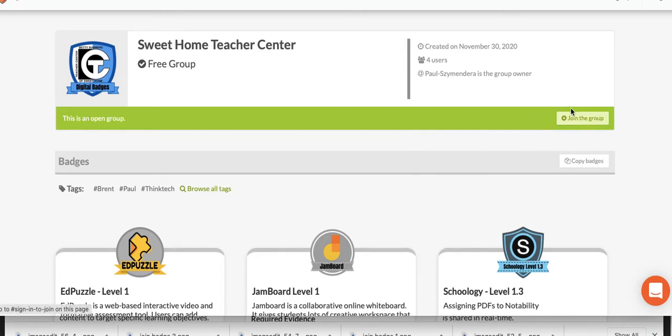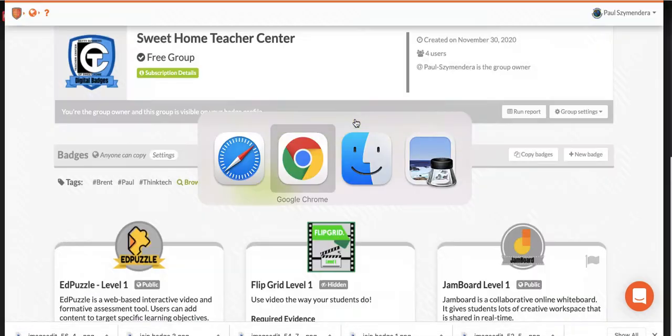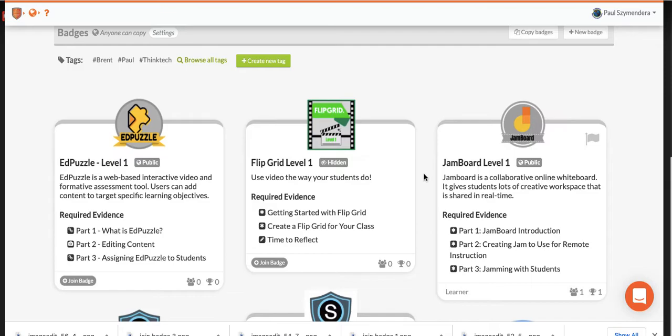Simply, they would go in and join the badge. So they'd click on this button here and be able to enter in with their username and so forth. So clicking on the join the group, they would create a new account using their Sweet Home credentials. Since I've already done that, I'm going to go over to my account and show you what it looks like to go into a badge.